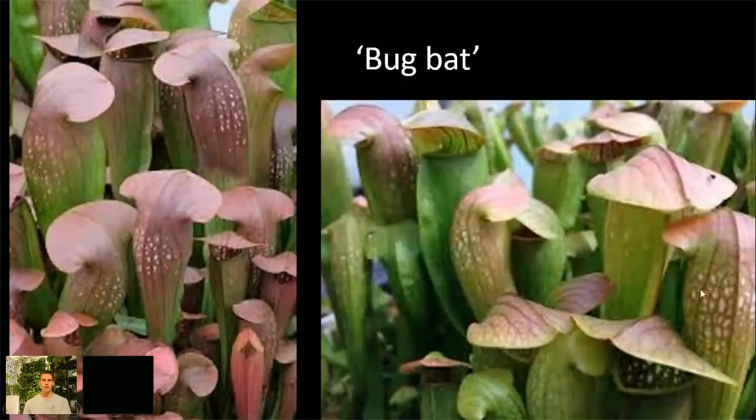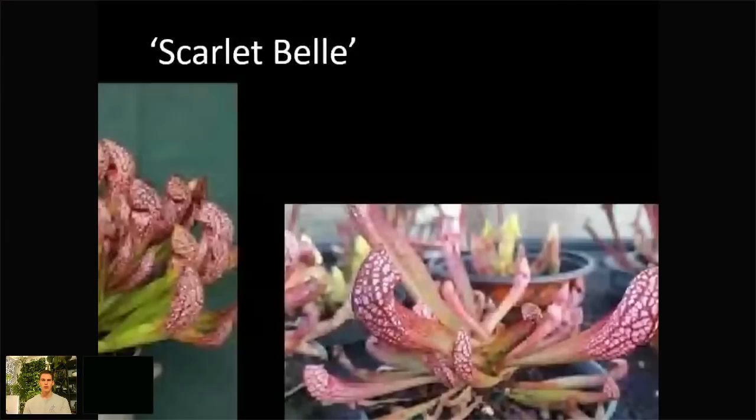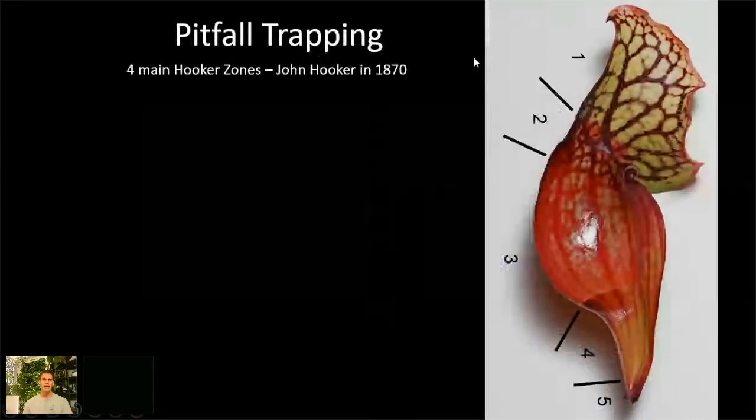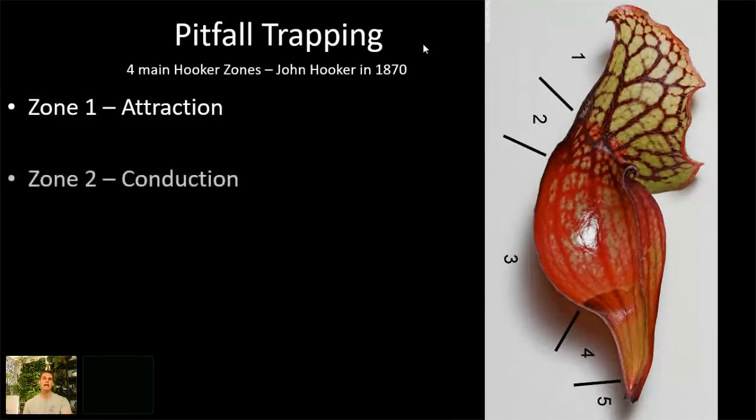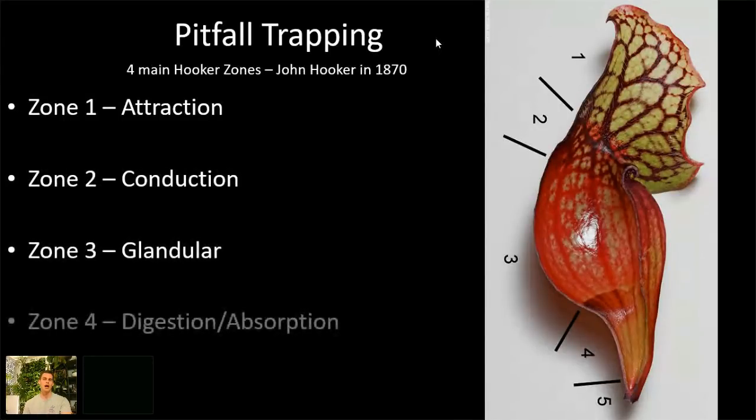Here's a couple of different popular Sarracenia that you can get. Some of them have this lacework. Some of them are more horizontal. And in 1870, when they figured out that these were indeed eating bugs, scientists came up with the different zones of carnivory. The top zone is the attraction zone. It's bright, it's colorful, and it does produce nectar that attracts the bug. The second zone is the conduction zone, and that has some downward facing hairs. So when the bugs travel down, they're slurping up the nectar. When they travel down, they're touching these hairs, and then when they turn around, they get poked in the abdomen, they get poked in the eye by the hairs, and it doesn't feel good, so they keep going further down.